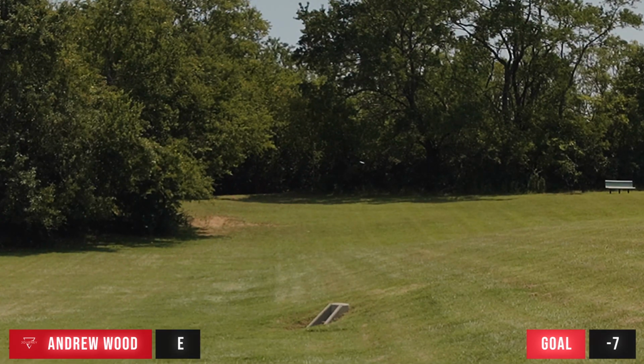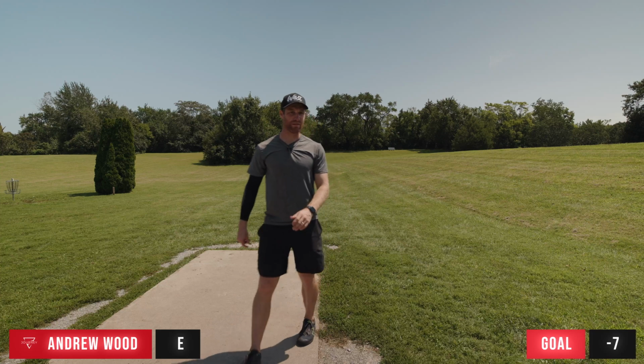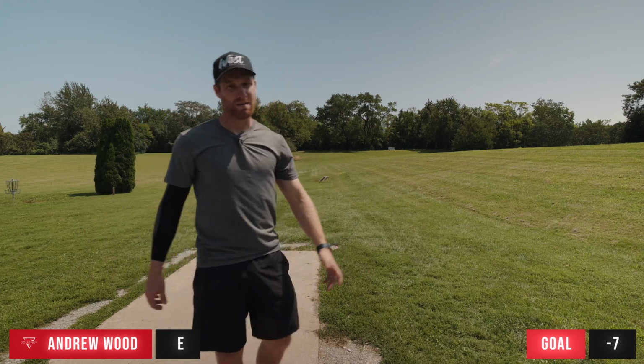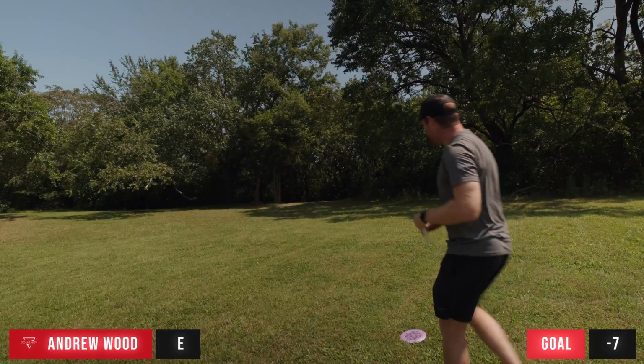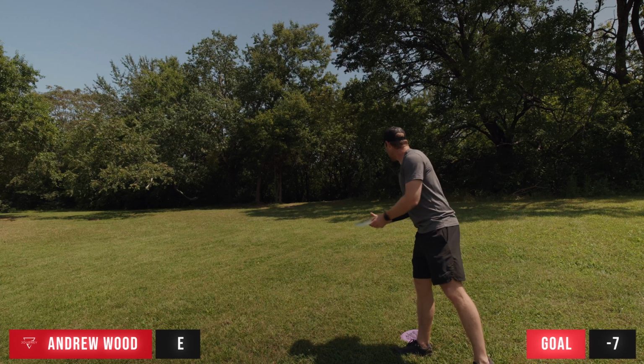Oh, big hyzer just flipped all the way over and kind of burns over. Man, that thing definitely has a lot of flip to it. I think I needed to give it a lot more height and maybe even a little more angle, but that's at least still in birdie range. You can maybe just see the tip of the basket up through that gap in the trees. We're 100, 120 feet out.